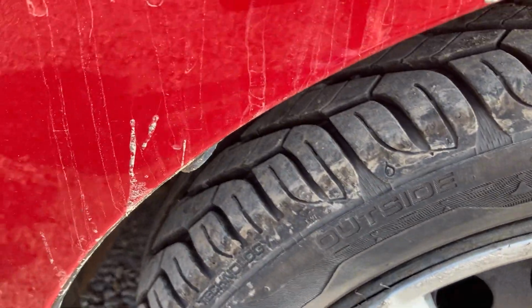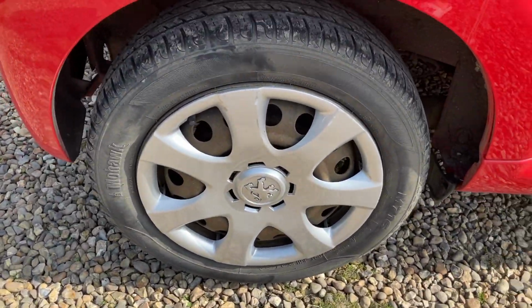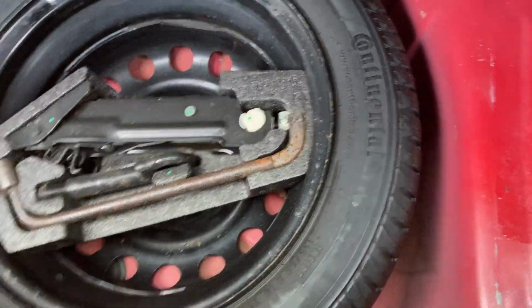See, it's got a good set of tyres under there. Release for the boot here. Got a nice bright day today. Set of mats in the boot there. Just under that is what I'm just trying to show. It's got a full size brand new spare wheel. They don't always come with.